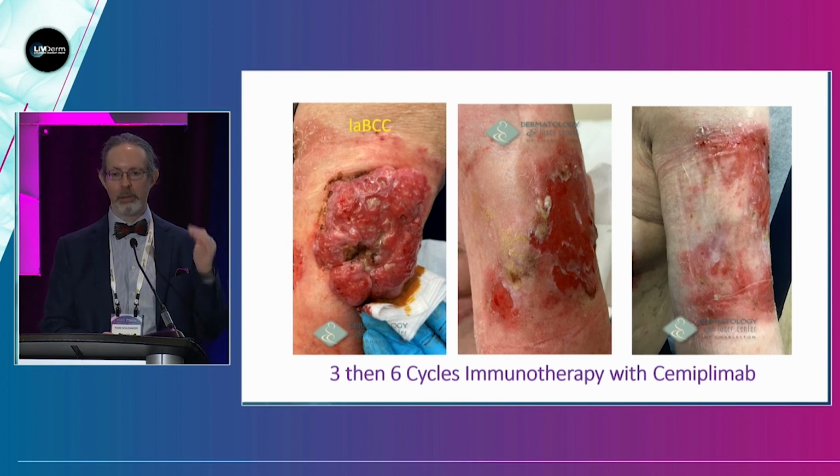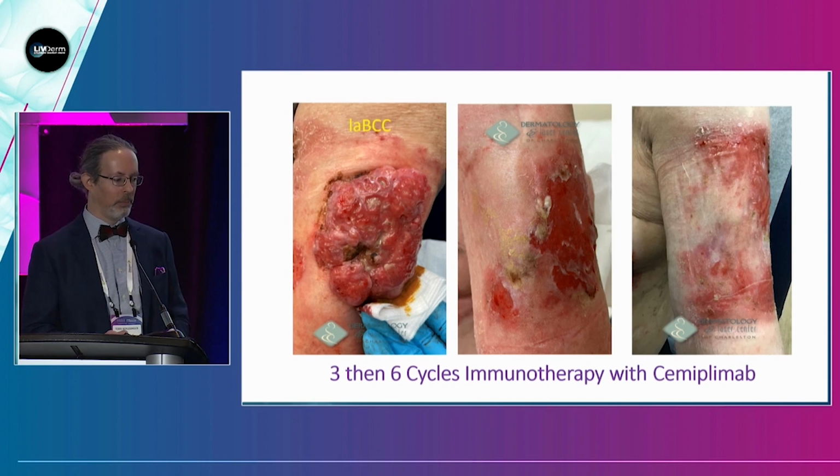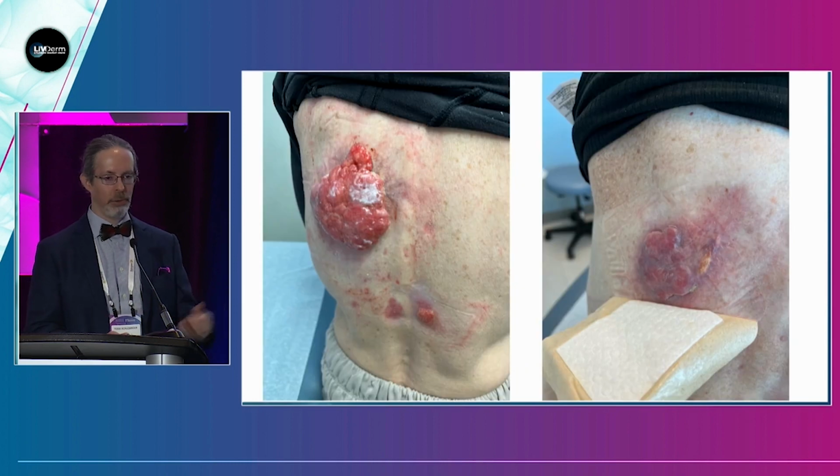When do we stop it? Who knows? At least he's going to be on it for a year. He may be on it longer. If he gets completely clear by biopsy, pathological clearance, then I may at some point decide to give him a break from it. But as long as he's doing well, he's going to continue on it for at least a while. I showed you briefly this other case.